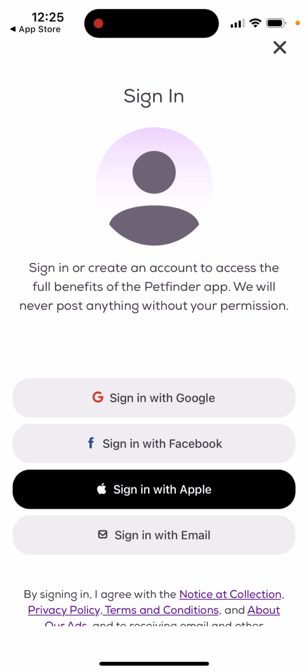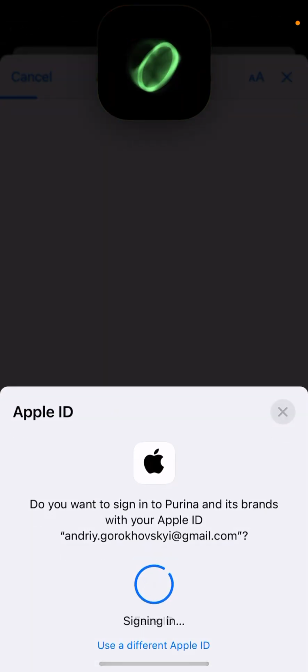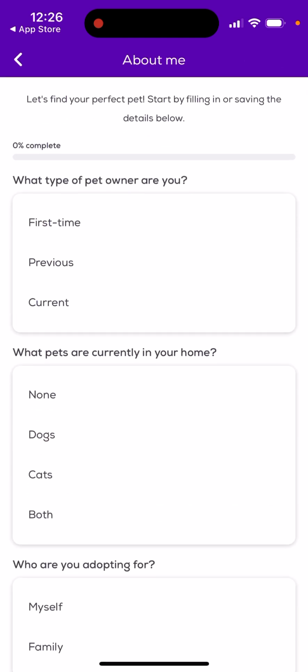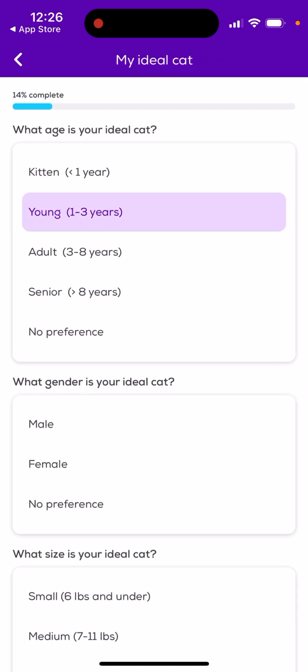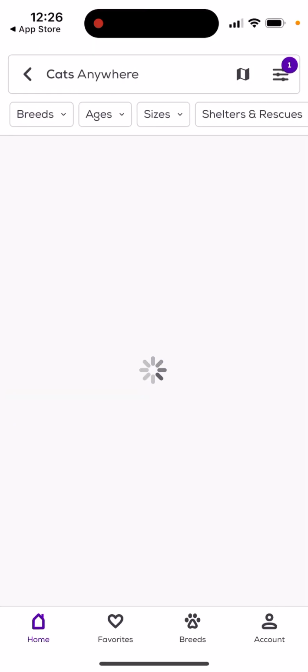product. And then yeah, you can just sign in with Apple. So as you can see, you just kind of sign in to purina.com. And then yeah, you can then just enter what type of owner you are. So then you can select all of these different filters, and that's basically how you then see the results.